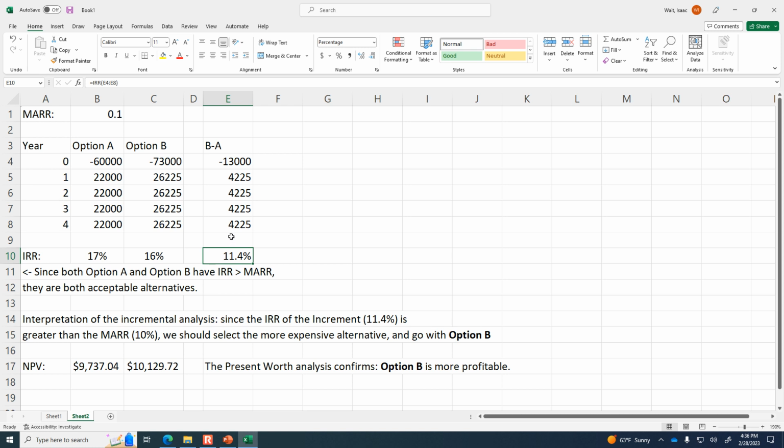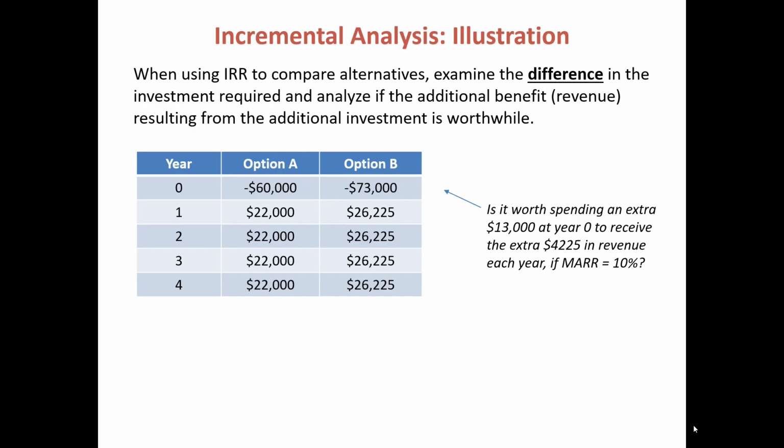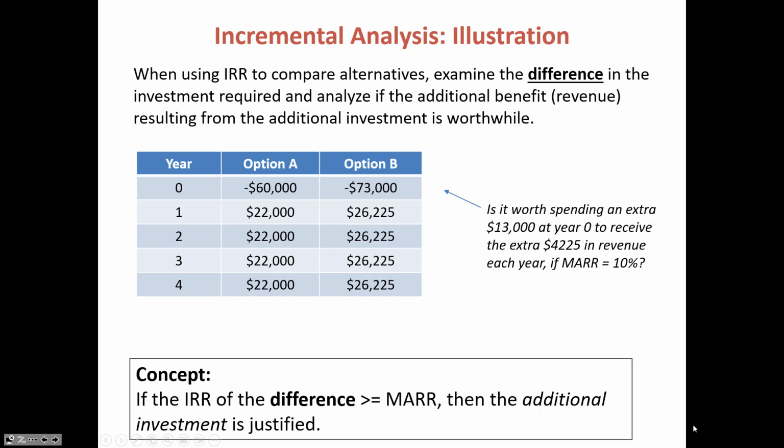Okay, so does everybody feel comfortable with the idea of the incremental analysis so far? Where things get tricky is when there's more than two options. So you're really going to have to pay attention for this next part, because you don't want to miss the order that we do things.